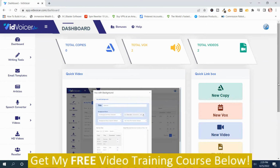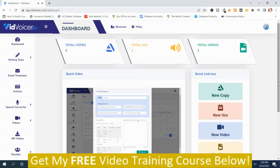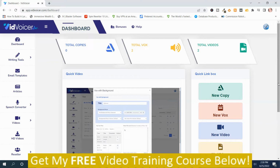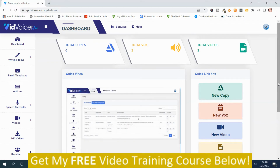We could click the, this is an edit tool that we can use to actually merge this voiceover with other voiceovers, as well as add background music to it. And we do have background music built into our platform as well. So we've got some really cool tools available for you.